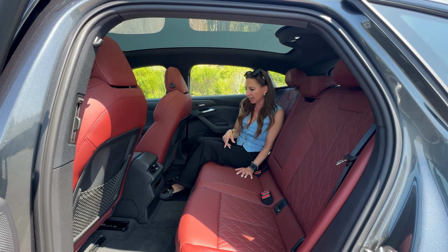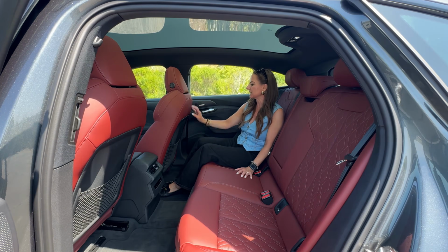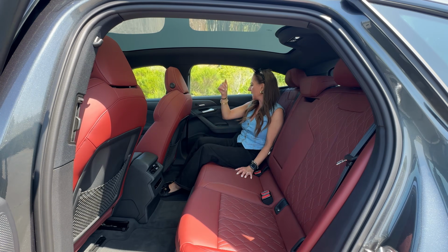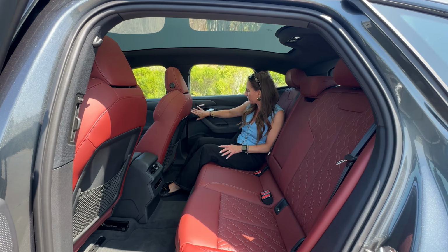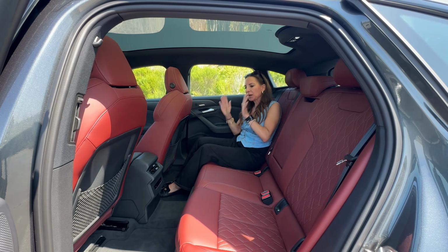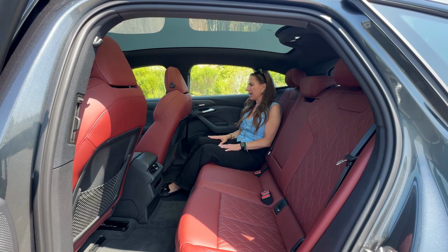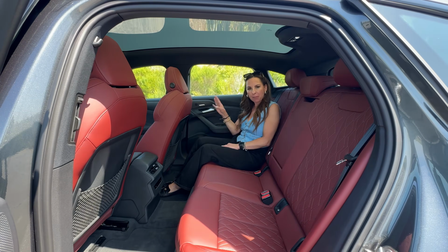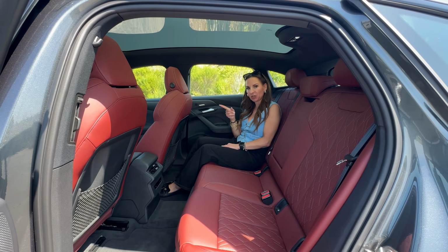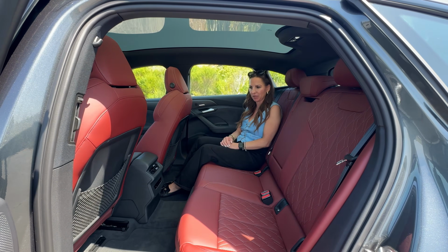Heated seats back here, flat floor, 2 USB-C chargers, some back seat pockets, and yeah, this interior, the Bang & Olufsen sound system is so fantastic. I had my music cranked up. About half my drive I spent listening to the car. It was fantastic. It sounds really cool. And then the other half I cranked up my tunes. I loved it. And vents, if I didn't point out the vents.